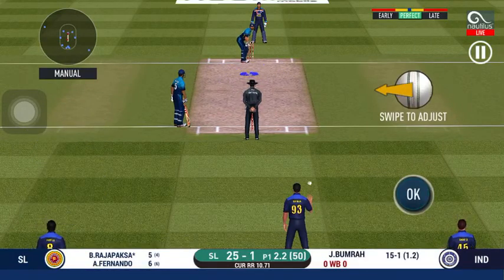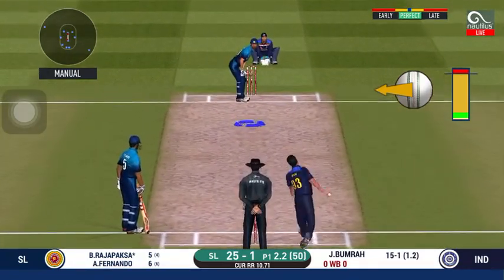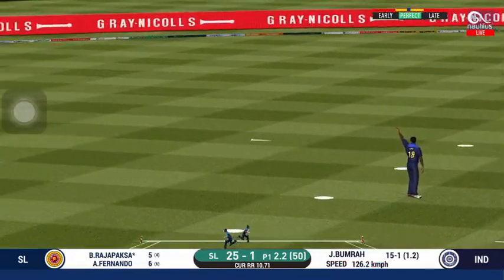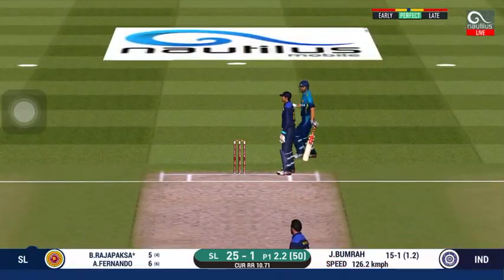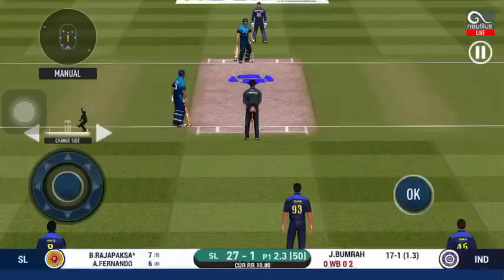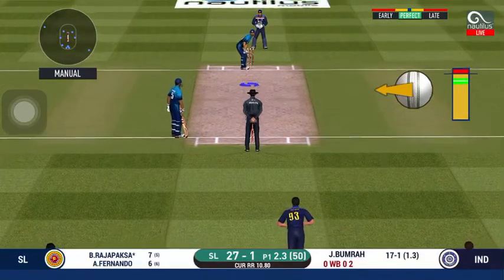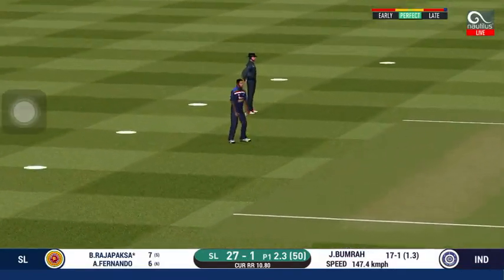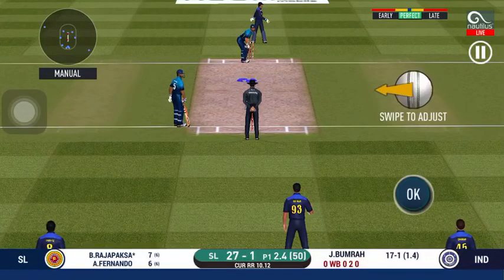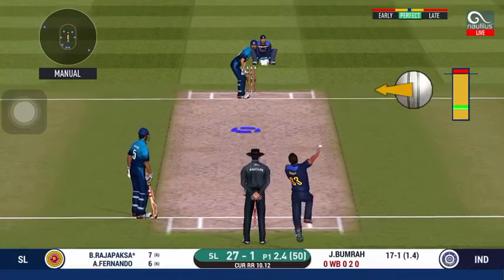That is an aggressive field in place. I like how they're going for wickets at this stage. They're calling for two. They're converting ones into twos and twos into threes here. That is excellent running. He is unlucky there and once again hit straight to the fielder. It will be interesting to see where the bowler will test the batsman with the short one.